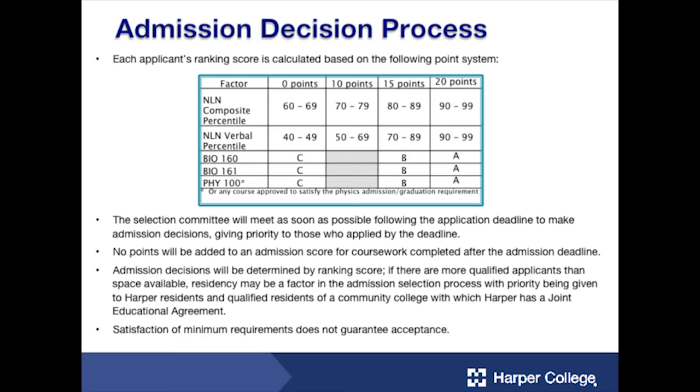If, however, you look at the composite percentile ranges, you'll see that you could earn 10, 15, or the top would be 20 points for scores that fall into the 90 to 99th percentile. Verbal, same principle, but you'll see the ranges are a little bit different. Again, if you're in that beginning range, the 40 to 49, you won't earn any points, but if you just bump up to 50 to 69, you'll get 10 points for your verbal, and so on. The idea is you want to have scores that place you on the right-hand side of that chart.